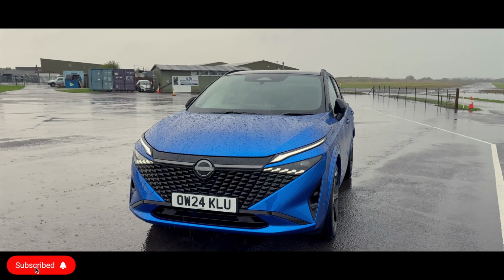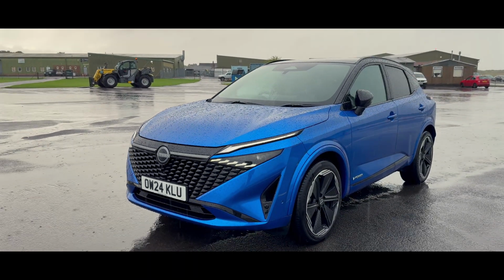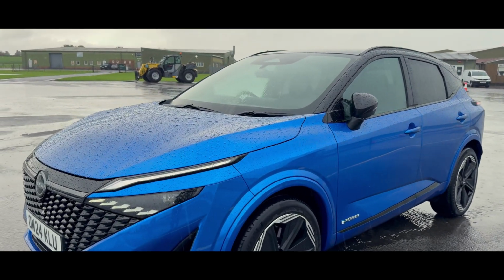Welcome to the channel. This is the all new model year Nissan Qashqai. Now the Qashqai is a really important car for Nissan. It's the leader in the C crossover SUV sector, and it's had an all new design and look for 2024-25.